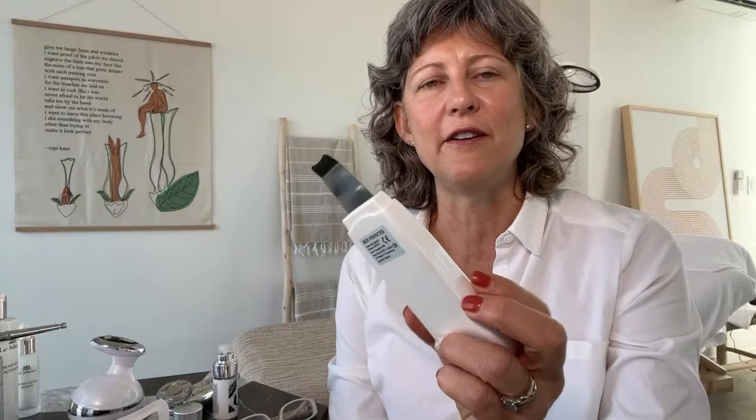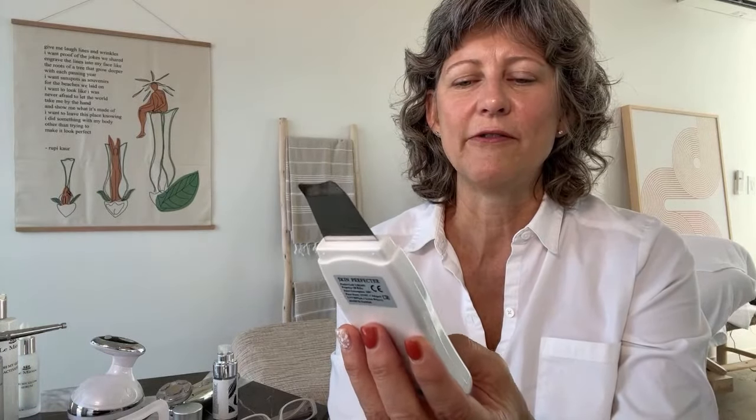You can also flip the spatula over and you can use it to actually push your serums into your skin, the same way we do with the My Skin Buddy. So this is kind of a fun, little multifunctional tool. It's from Lemieux and it's called the Skin Perfector. I'm going to turn it off now.